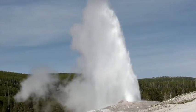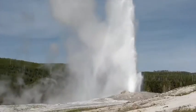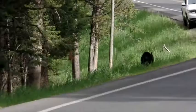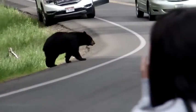But Old Faithful was definitely awesome, definitely something to see. Yeah, I know we were able to videotape it. That was an awesome place to see there. And also we were able to see a lot of wildlife, like bears, elk, deer. We saw grizzly bears and buffalo like crazy.